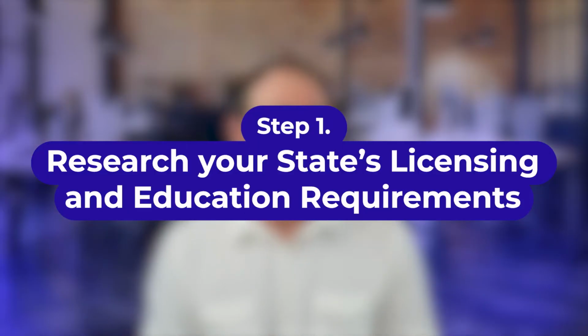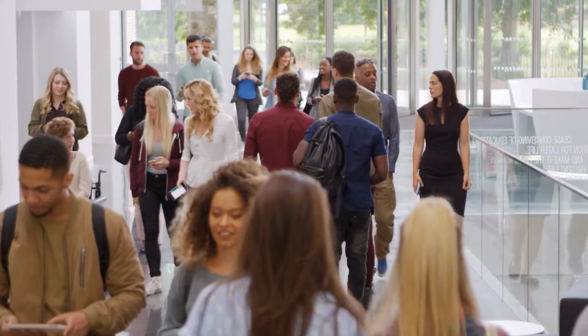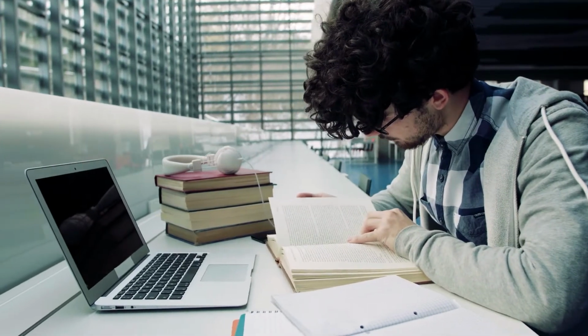Number 1, research your state's licensing and education requirements. As I mentioned before, the requirements for education and licensing is different from state to state. So make sure to check with your state's real estate commission to establish exactly what the requirements are.